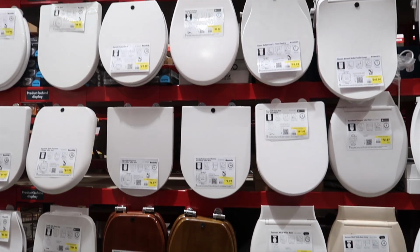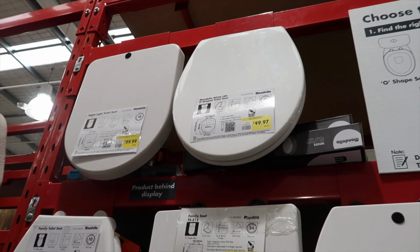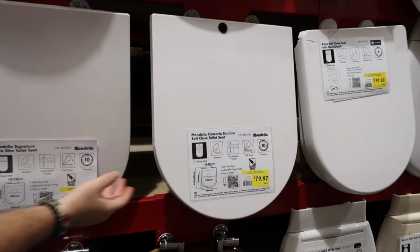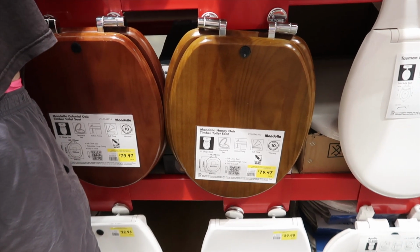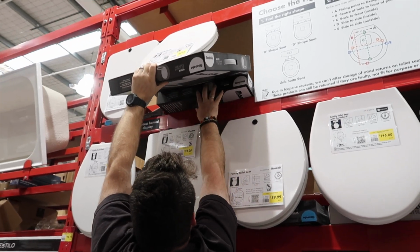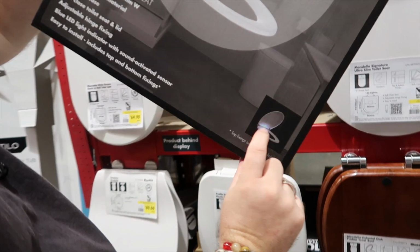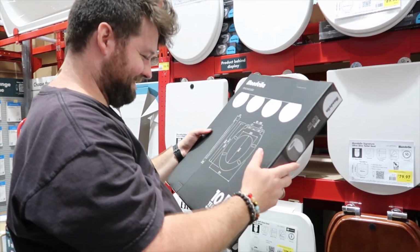There are so many toilet seats. So does that mean, LED, that this is a nightlight toilet seat? We're thinking this one. I was going to go this one. But there is none. Of course there's none. What do we think about wooden toilet seats? Are they hygienic? I don't know how I feel about wooden toilet seats. Oh, it lights up! Yeah, LED. Oh, that's a great idea for the night time. Alright, let's grab 2 of those.